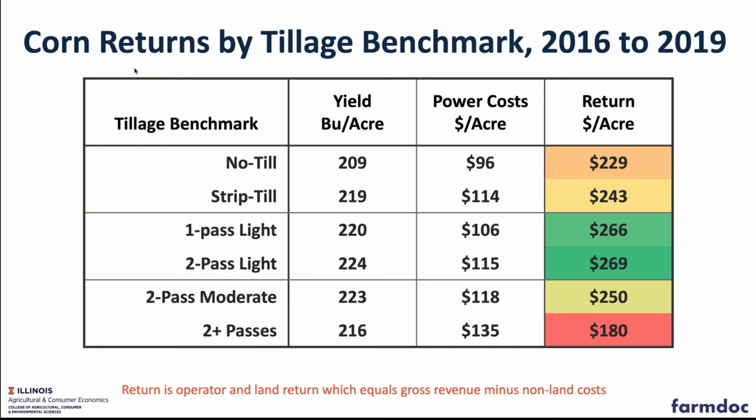Yeah, and we see a lot of differences in the way strip-till has been applied, from putting all the nitrogen down in the fall to virtually none. So all of that has some implications. We're grouping that all together here today.